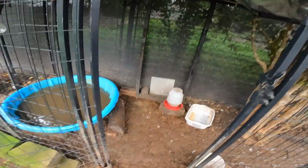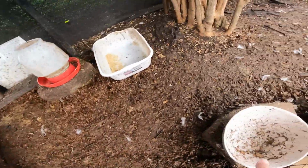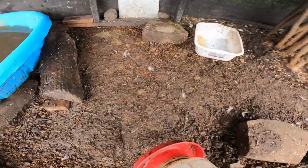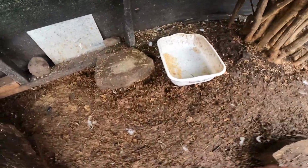So, wow, they already drank all that water from last night. That's fine. Actually, what I should do is put it in that. That's what it is, put it in this. That probably makes a little more sense. But they drank all that water last night. That's awesome. And they ate all their food. Cool. So, you guys are making this feeding video awesome.